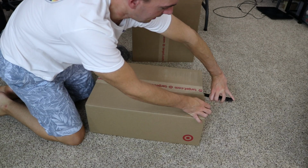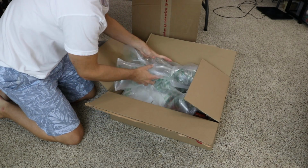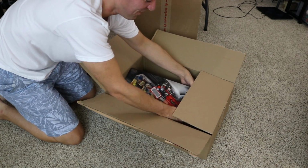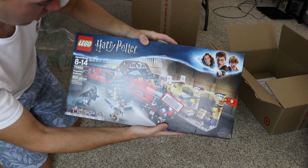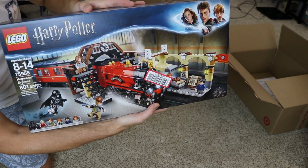Let's start with this one. What could it be? Oh, I meant to open the other one first. But anyway, let me show you what we got in here. Hide my receipt. We've got Harry Potter set number 75955, Hogwarts Express, 801 pieces.